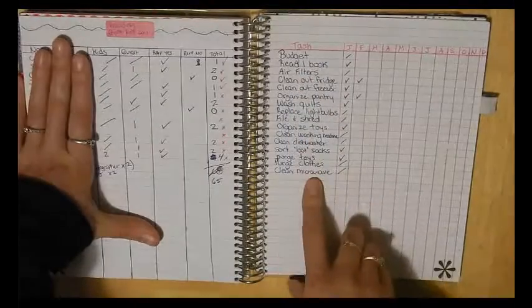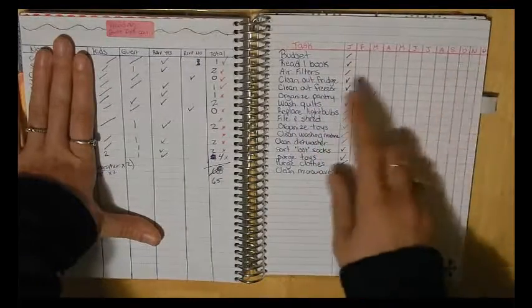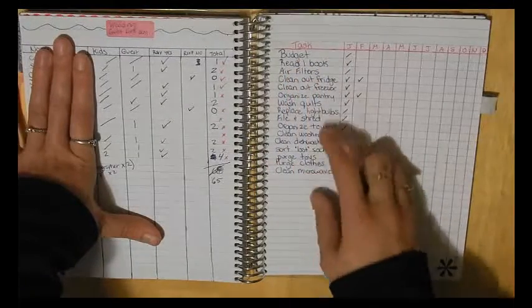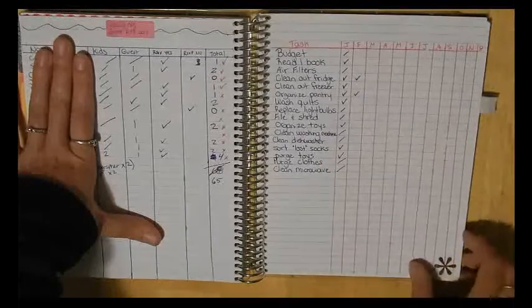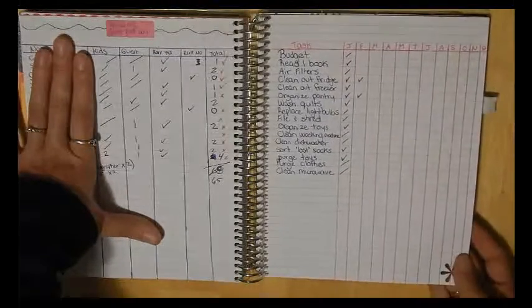Then I started to do a monthly task tracker, January to December, and I wanted to do the budget, read one book, change my air filters, clean out the fridge, and the whole list goes on. I really only tracked it for January and part of February, and then just kept forgetting to go back to it.